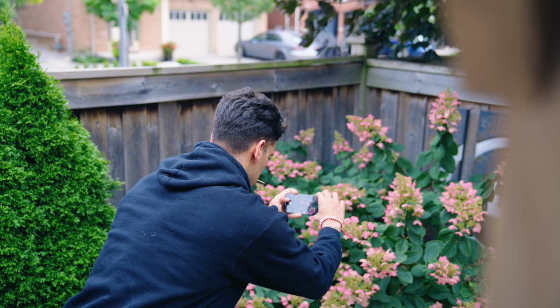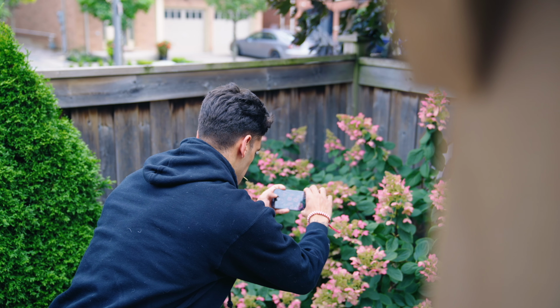So the reason for this giant bump is the upgraded cameras, which are pretty much one of the biggest features of the new iPhone 13 lineup, is the cameras.